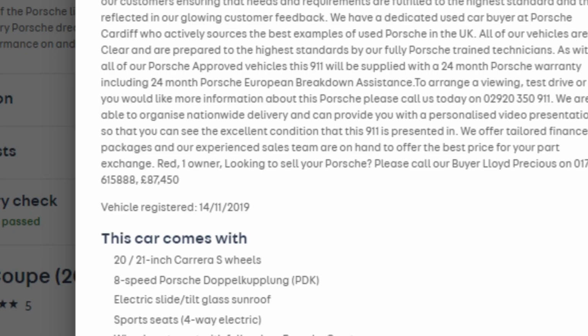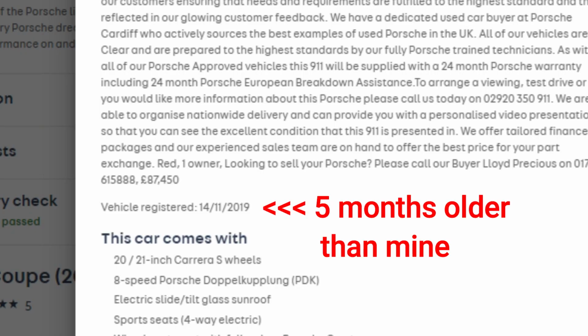Out of all of those cars, I've picked two to do some comparison prices on, because there isn't really any cars there now that are of a very similar spec to mine. The two cars that I have picked are actually November 2019 registered cars. Mine was a March 2020, so they're not too far away. One's done more miles than mine, one has done less.